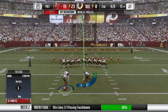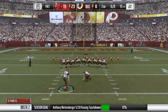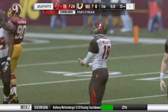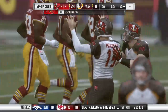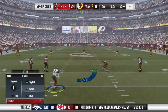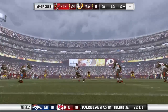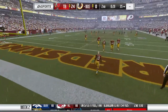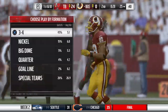Aguayo on for the PAT. And the lead is now 24. The drive summary, 4 plays, 75 yards. And it's all finished off with a touchdown by Tampa Bay. After the touchdown, Aguayo now ready for the kickoff. And this will not be returnable. It's out of the back of the end zone for a touchback.